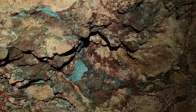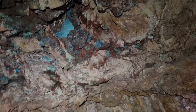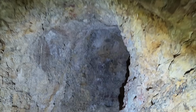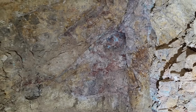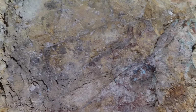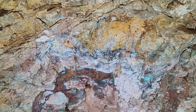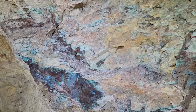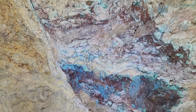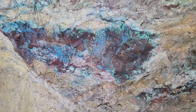Some cool coppers. See those copper colors? The blues. Ah, well, that last one wasn't the end, but this isn't much better. Show you some of the mineralization since I did all the work to get up here. There's a good echo, so there is that. It's pretty cool mineralization.